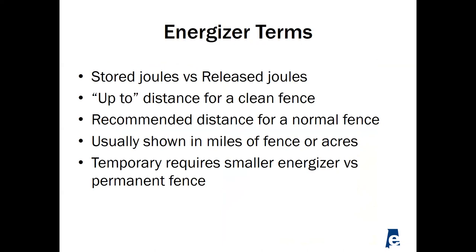There's some common terms that we need to understand when it comes to energizers. The stored joules, or the energy that will be placed onto the fence, versus the released joules, is important. So when we talk about stored joules, that's the joules that the charger actually produces, and then it releases a certain percent of that. So that might range from 60% of the stored joules that are released up to maybe a high of 80 or 85% that is actually released onto the fence. So those are differences in the chargers or in the energizers between the different companies, and you just need to understand how much of the energy is being released by that particular brand and that particular model.